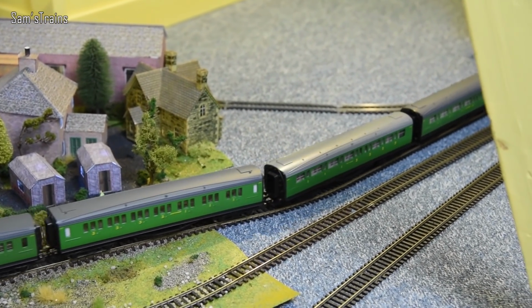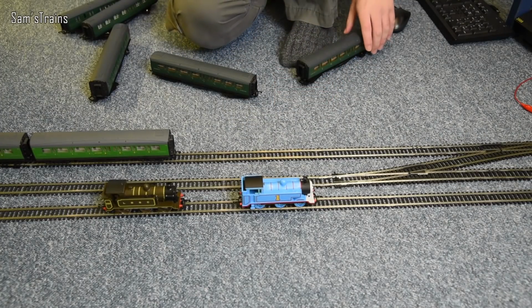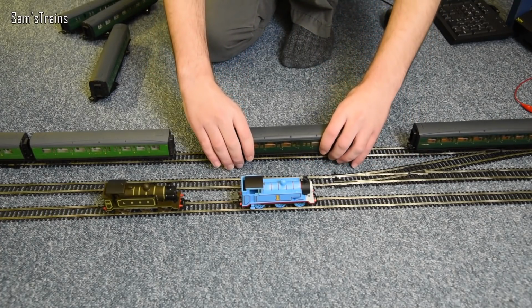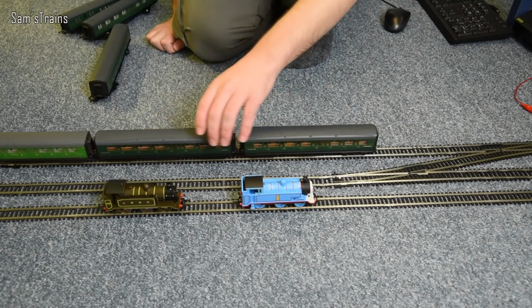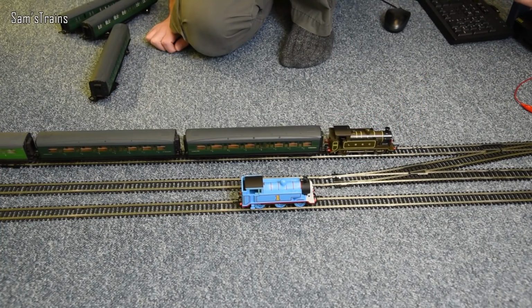Right, let's go on to the 4th round then, and we'll add 2 more coaches this time and see if that makes any difference. So yes, they both seem to be finding this really easy, so let's see if we can produce some wheel slip then by adding 2 more coaches this time, and see what the E2 makes of that. I predict that she will make it, but I think there's going to be some wheel slip this time, there's got to be.